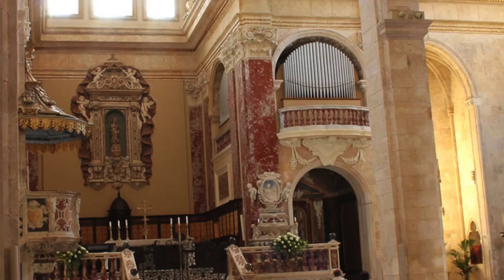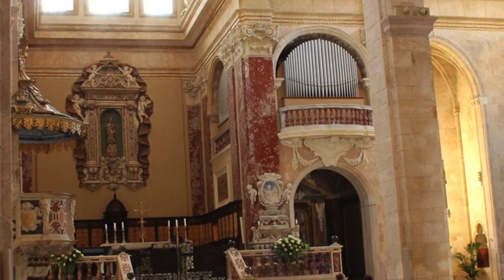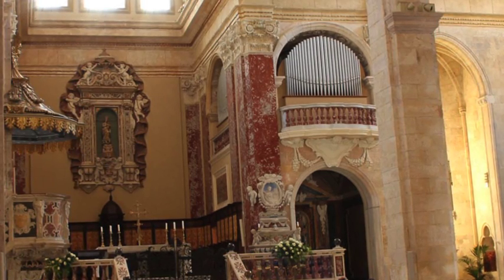Let us visit the left aisle, where we find 3 other chapels. The Chapel of the Baptistry, the Chapel of Santa Barbara and the Holy Families, and in the end the Chapel of the Blessed Virgin of Mercy. Here we go. Chapel of the Baptistry.